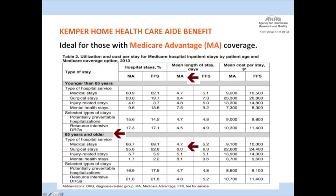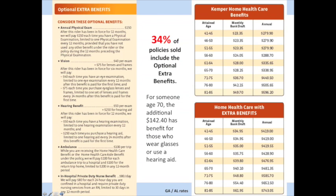So this is a policy. Now, so far, I've been talking about what I would call the core benefits of this policy. When you look at the application, or when you look at the brochure, you will see that there are extra benefits that are available. I'm showing you on the right, before I even talk about the benefits, the chart on the right, I always look at the dollar signs, are the rates for Georgia and Alabama.